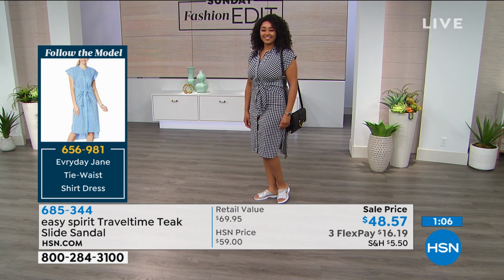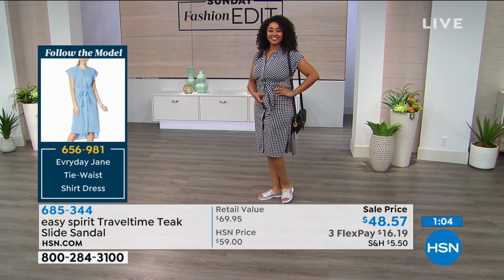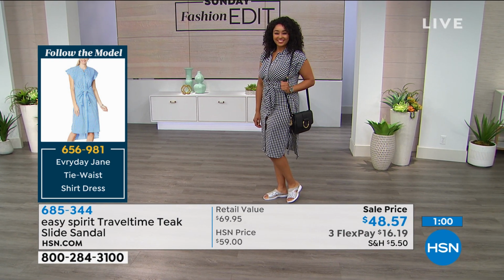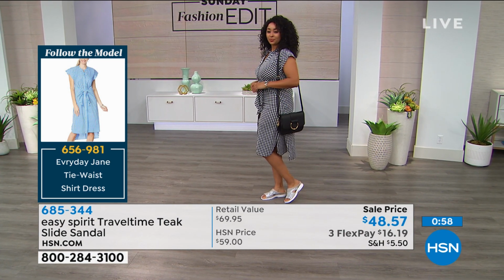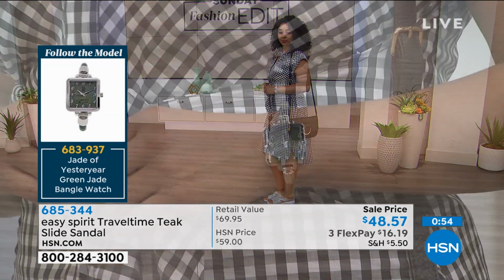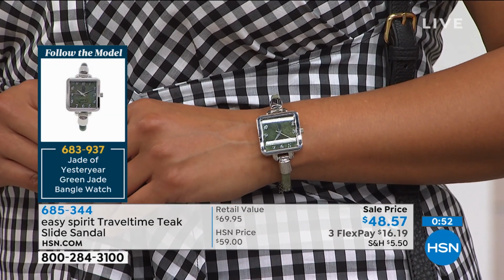She has on a really cute crossbody bag that you can wear as a crossbody, or you can put it over the shoulder. This is by Vince Camuto, and it's a really cute little bag. I love that. You can get that in black if you'd like, and it's a bag that you'll carry all the time. It goes with absolutely everything.